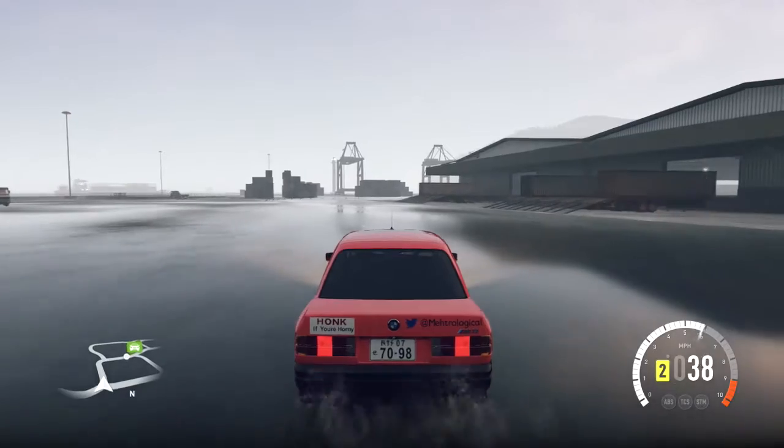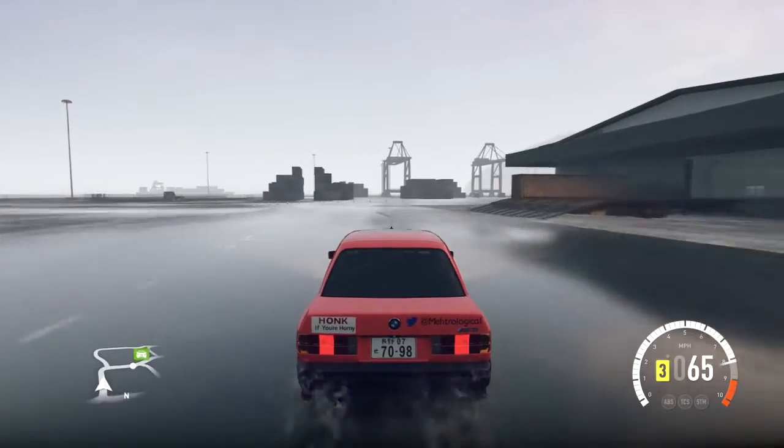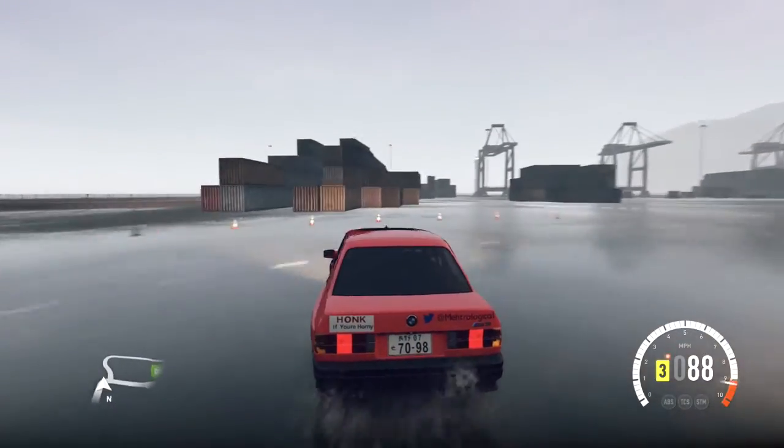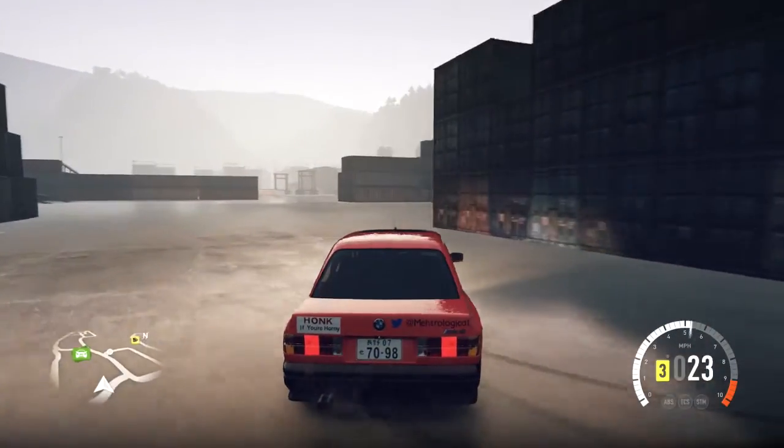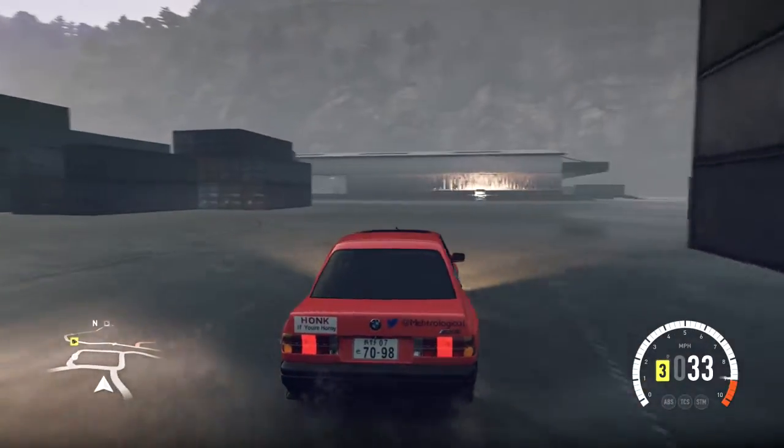Metrological here, and today I'm going to be doing another Drift Trials. So today is episode 3, and I'm going to be doing the 1991 BMW M3 with the stock motor.